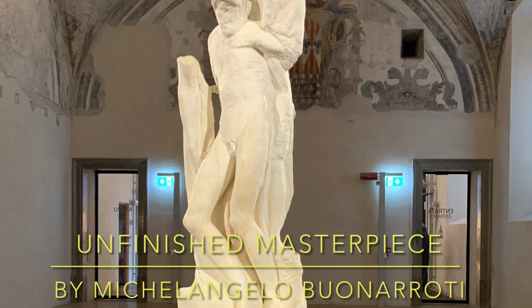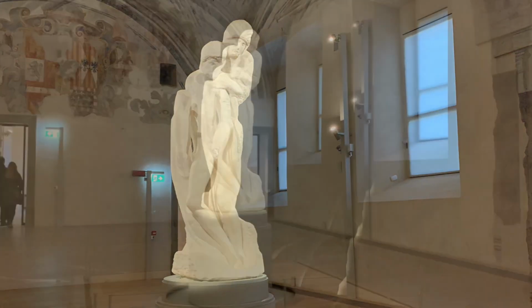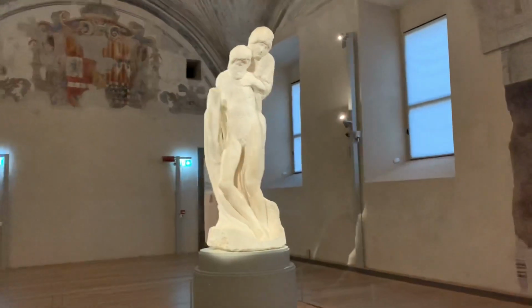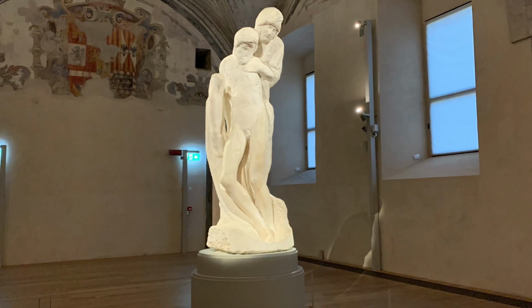Look guys, this is the Rondanini Pietà, the last masterpiece of Michelangelo, a testament and meditation about death and salvation of the soul. So this is the unfinished sculpture made of marble. Look at it, guys.